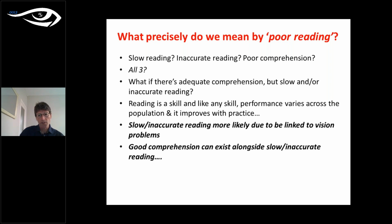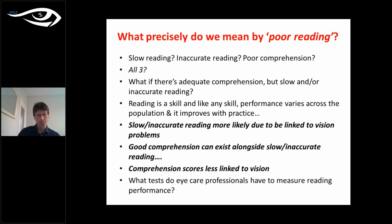Good comprehension can exist alongside slow and inaccurate reading. I've said that. Comprehension scores are less linked to vision. So that's one of the reasons why, when optometrists administer tests of reading, tests of comprehension are less likely to be administered. It's more likely to be tests for reading rate and reading accuracy, because those two measures are more likely to be linked to whether or not there's a vision problem.